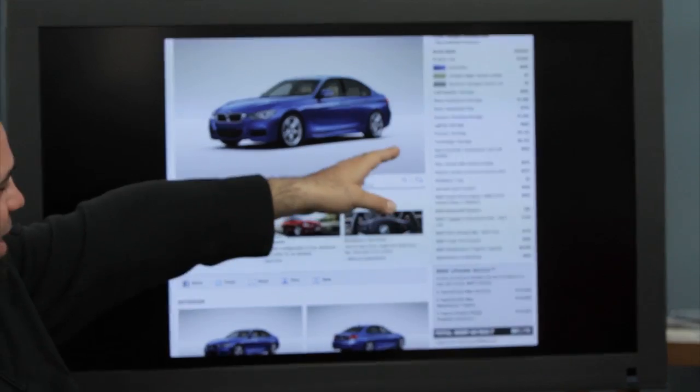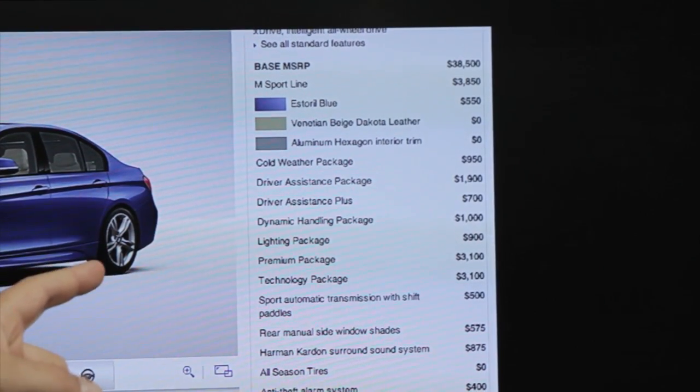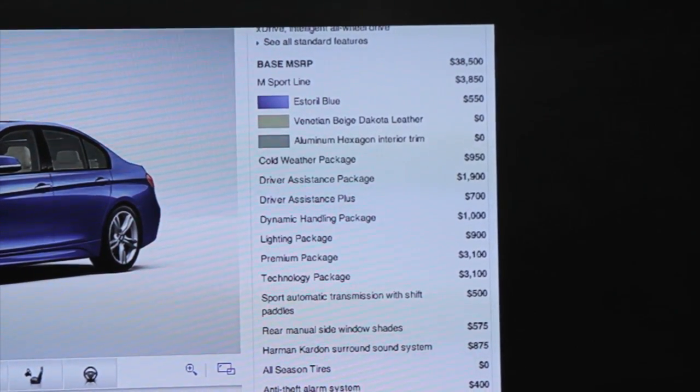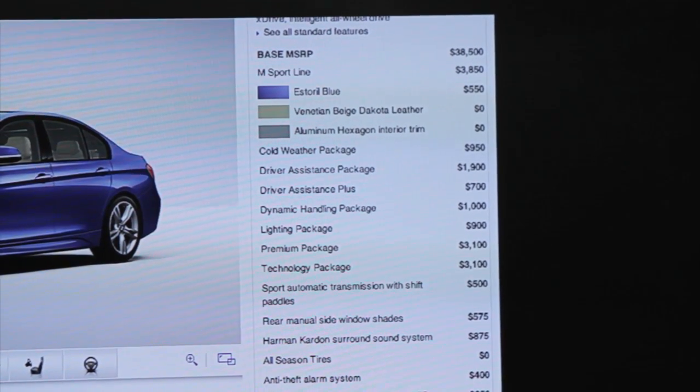BMW. BMW, no stranger to options. Here's an example of packages. Mini has individual stuff, right? You get the checkered mirrors and the roof graphics and the brown steering wheel with black leather. These are all packages here. So you've got cold weather package, M Sport package, driver's assistance package, driver's assistance plus package, dynamic handling package, lighting package, premium package, technology package. It's absurd, the number of packages on this car.